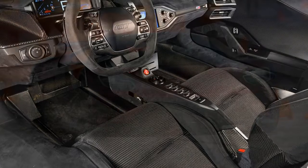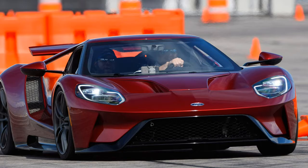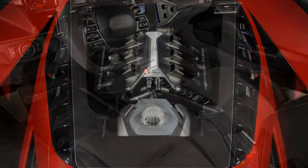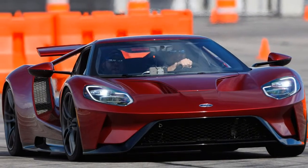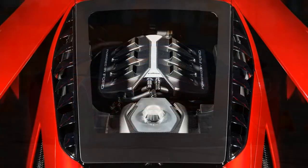At £450,000 plus taxes, the Ford GT is incredibly expensive though, and it's worth noting that the Ferrari 488 GTB, McLaren 720S and Lamborghini Aventador S all produce more power for at least half the price. Those rivals are also available in right-hand drive, while the GT is left-hand drive only.